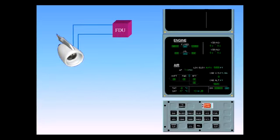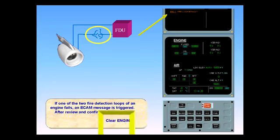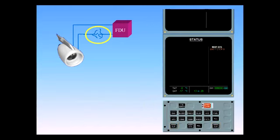If one of the two fire detection loops of an engine fails, an ECAM message is triggered. After review and confirmation, clear engine. Because of the system redundancy, fire detection is still fully operational. Let's see what happens when you lose the second loop.